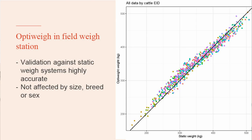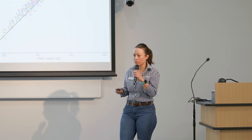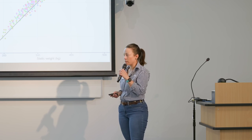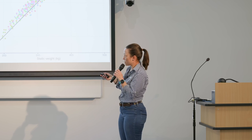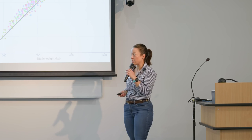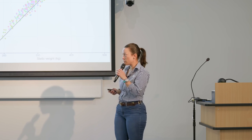We monitored 100 heifers over about 3 to 4 months, and we just looked at their growth rates. So we weighed them fortnightly across the static scales, and we had an OptiWay out in the paddock with them, and it was about 97% correlated to the static weight system. When they were lighter, it slightly overweighed them, and when they were heavier, it slightly underweighed them. But you get similar variation with gut fill and that sort of thing across your static scale. So we're really confident in the performance of the system.